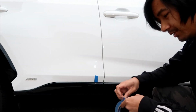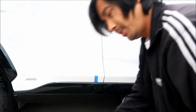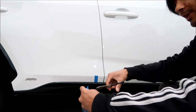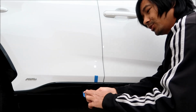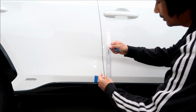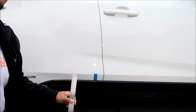So I'm going to do the same thing as I did before. Just break off a piece of tape. I hope I'm doing this right. I know these sides are the straightest, so those are the ones we're going to use for measurement. He's going to try to do this without getting in the shot, but no promises.